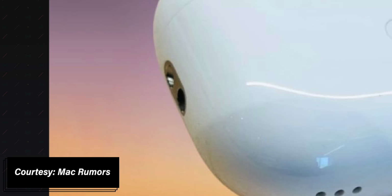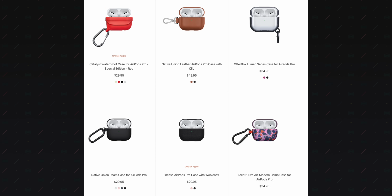Now the case is also expected to integrate a hole for attaching a strap to the case. Okay. Well, while I won't use this, it surely will be handy for people that want to leave AirPods attached to a keyring or a bag. There are a lot of third-party cases that offer this functionality, and people buy those cases for this purpose. So, small, but a nice addition.